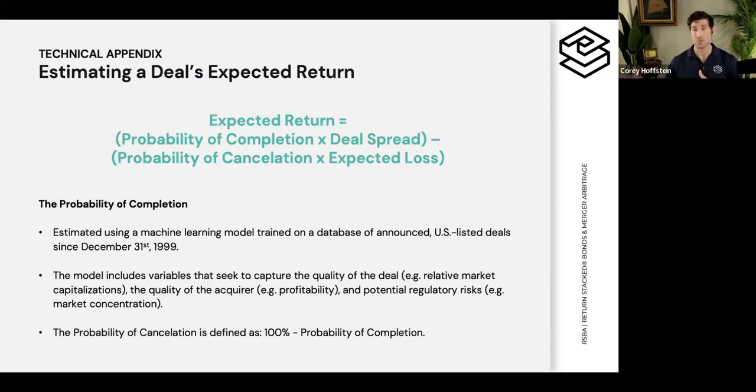The probability a deal gets canceled, by the way, is just 1 minus the probability that a deal gets completed, right? Those have to sum to 100. So once you have one of those numbers, the other falls out naturally, and the whole expected return can be calculated. But the big difference between the quant firms and the discretionary firms is that the quant firms are going to model this using a computer model, taking quantitative and any soft inputs, turning them into hard inputs and building a model around it, whereas the discretionary managers approach it all through a soft lens.